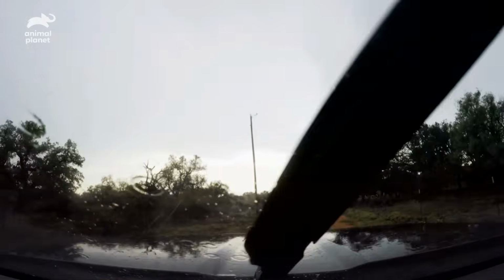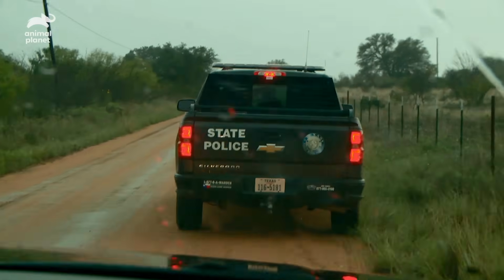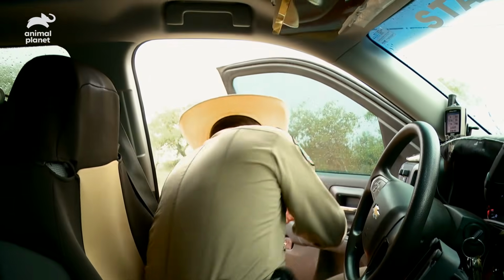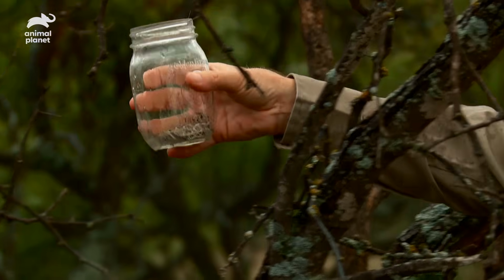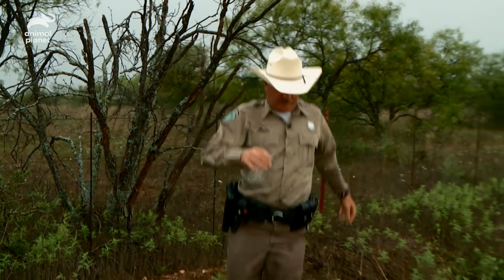If I'm able to release it back to the wild, I would rather opt to do that than go ahead and put something down. There's plenty of rocks out here. There's plenty of places for it to hide. I'm sure there are plenty of rodents and other things for it to eat, so it'll do fine out here on its own. There we go. Now he'll go make his new home over there.